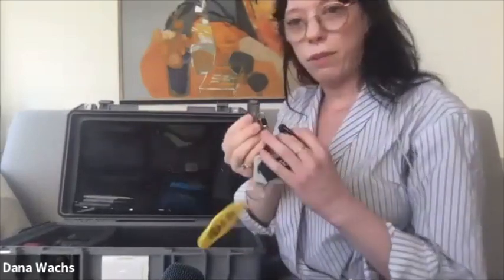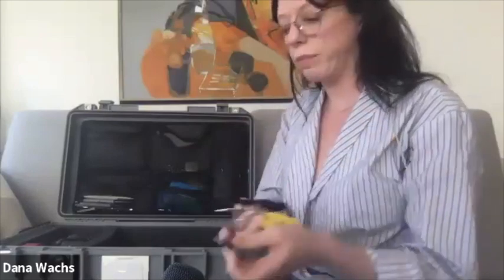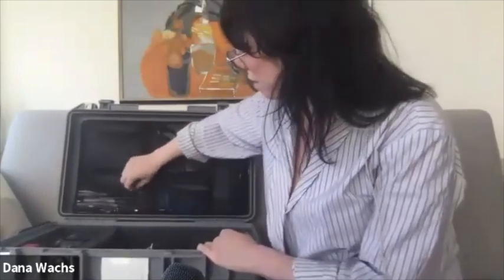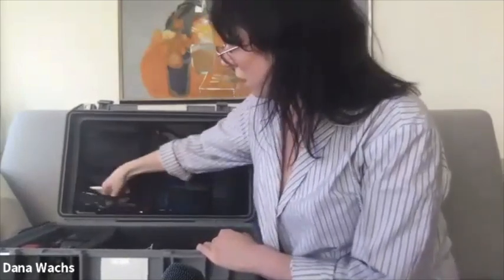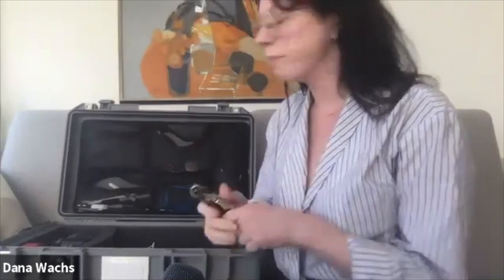USB key for, say, plugins. I have a USB 2 and a USB-C. Earplugs, highly recommend that for everybody on tour all the time. This is just a shitload of Sharpies and pens. And then I always carry a corkscrew because I always forget to put one in the dressing room and somebody's gonna want some wine.